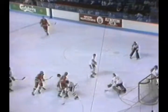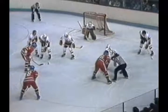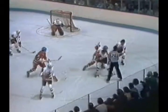Here it is here. Savard blocks it. It just comes out. The shot is taken. It's going wide of the net, but Bobby Orr is standing right beside the goal crease, and it almost goes in off his leg. Shots on goal at this point. Czechoslovakia has outshot Canada 1-0.